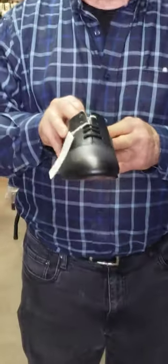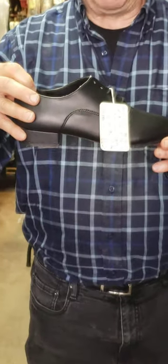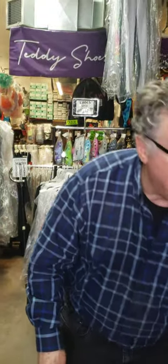Last but not least is our character department. We carry leather versions. This particular one is by Capezio. It's a medium and wide from sizes boys 5 all the way up to size men's 12 with a leather sole, very comfortable. We also have leather versions, the same type of shoe.